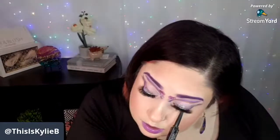Right, so I need to do liner and tight line. The lashes are just so cute. I love them. Right. And then on the waterline, I'm just gonna stick with the purple, I guess. If I had a gold, I would have put that in. Right. Okay. What do we think?